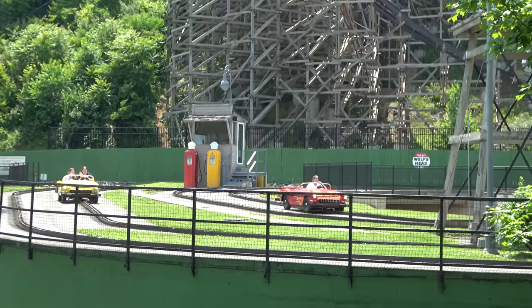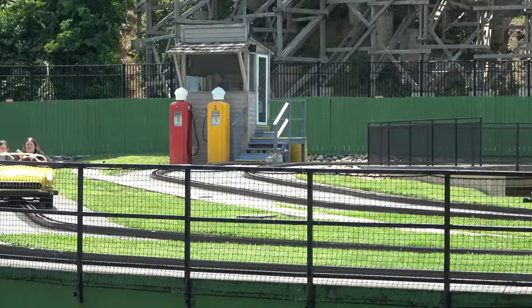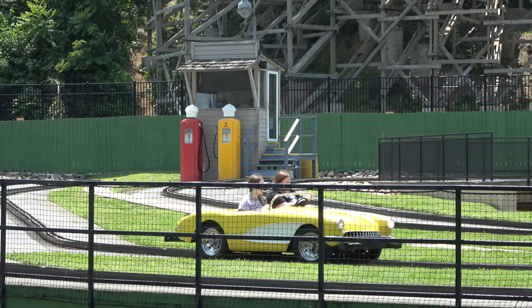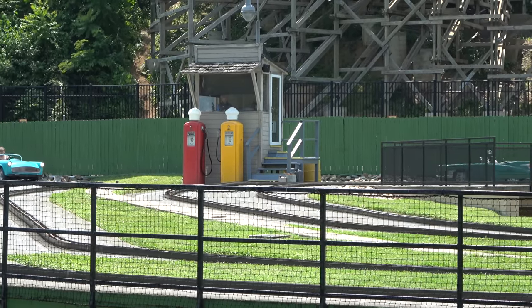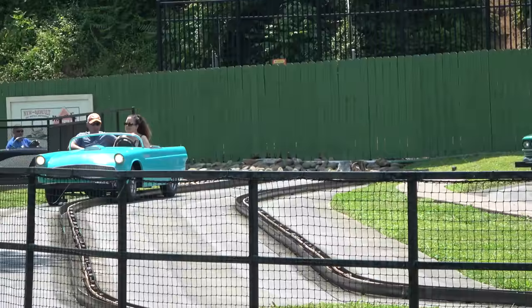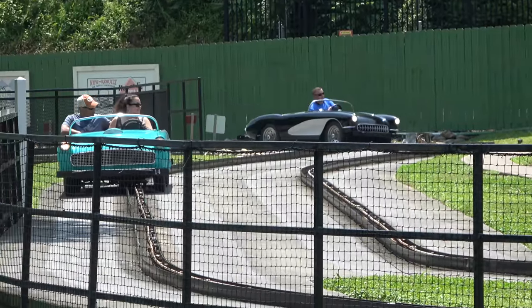I quite like the little antique autos they have here at Dollywood. The cars are very, very snazzy. All different little hot rod kind of thing. Does it play music too? It might. I think it does in some sections.